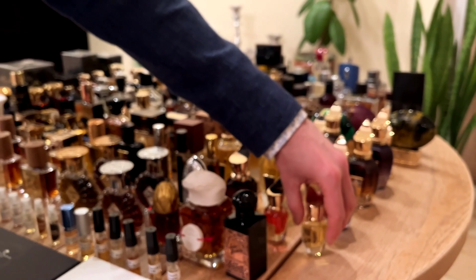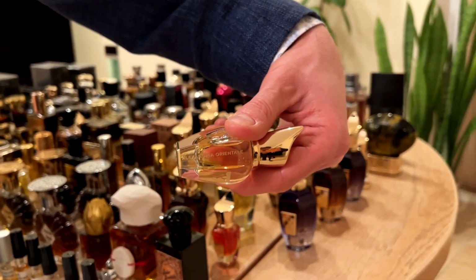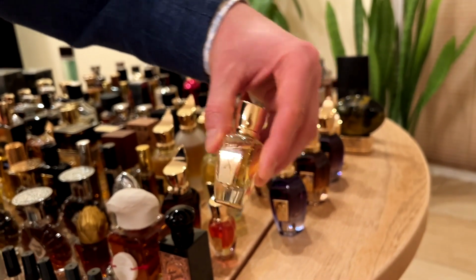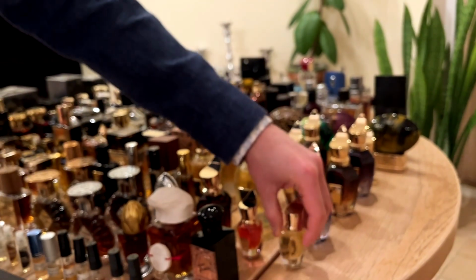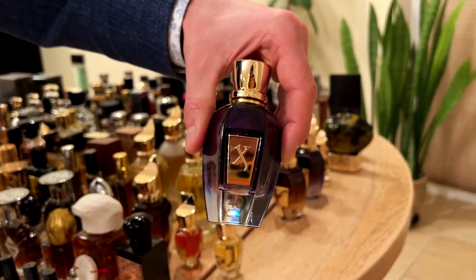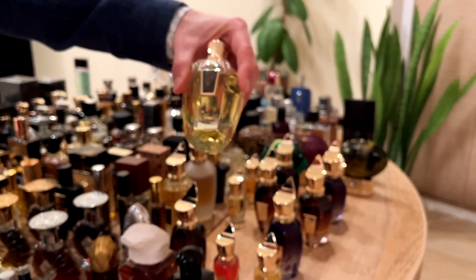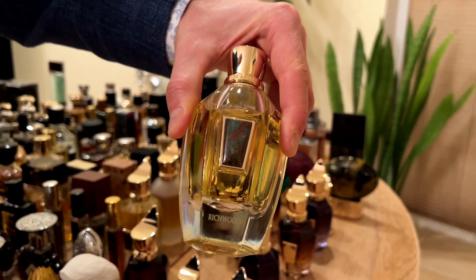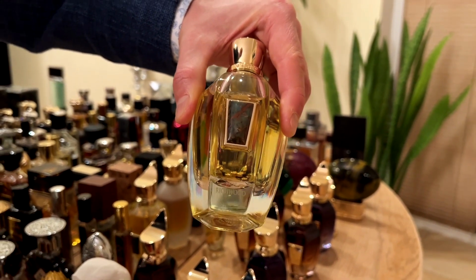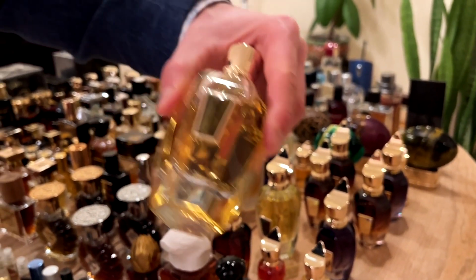The next one is Alexandria Orientale. This was a UAE exclusive. The next one is 40 Knots from Join the Club collection from Serjov. The next one is Richwood from 1717 collection. Amazing. All of them are beautiful.